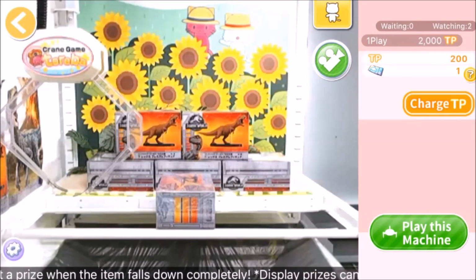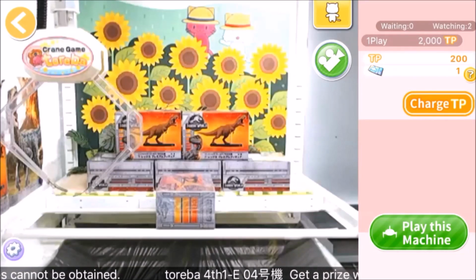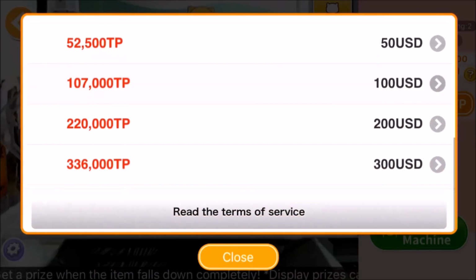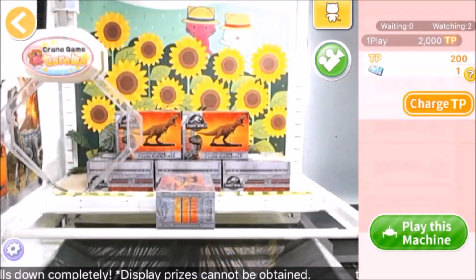There are two ways you can purchase TP. You can purchase on the home screen using the button in the bottom left corner, or you can click on the Charge TP button on the game screen. When you click on the buttons, a window will pop up that shows the tier list of how much money you can charge. If you spend more than $30, then you will receive your additional TP as a reward. It's a pretty cool deal if you think you may be spending a lot of money on this game. I know I certainly did.